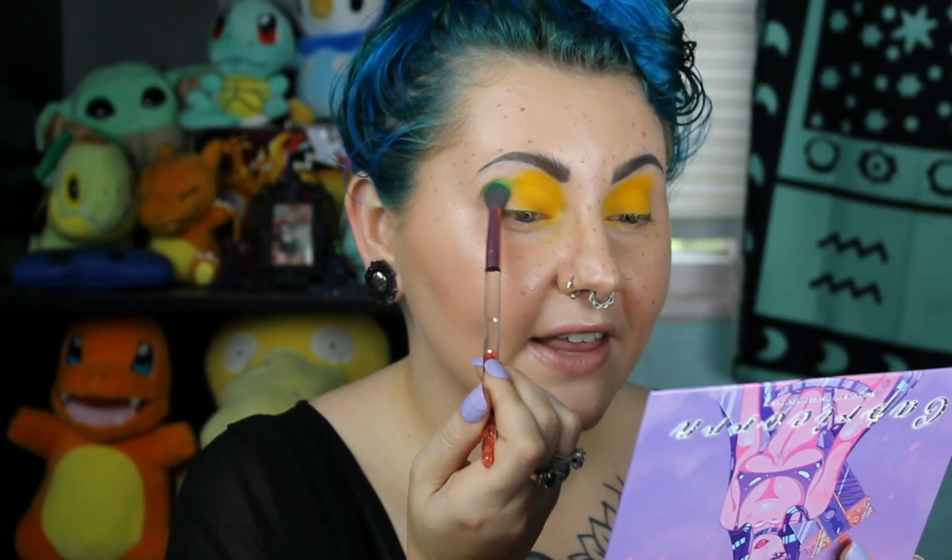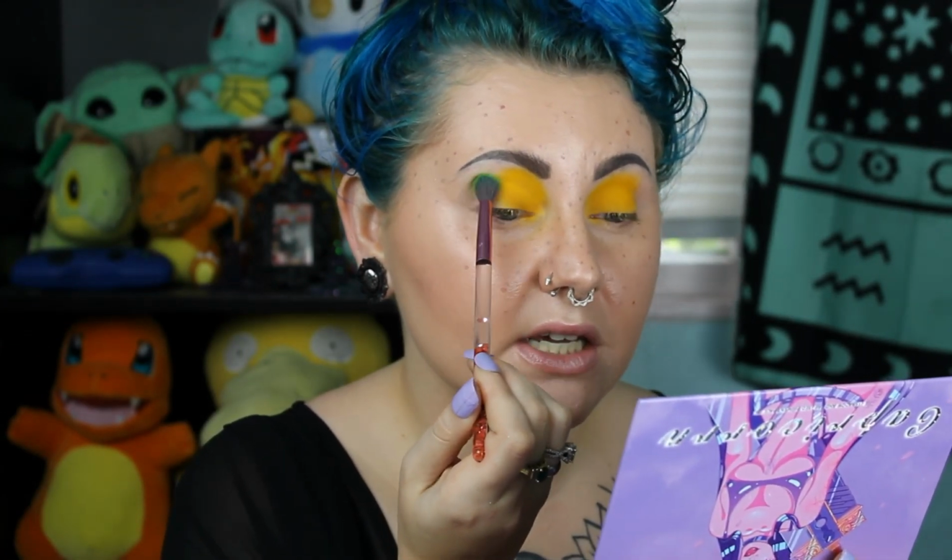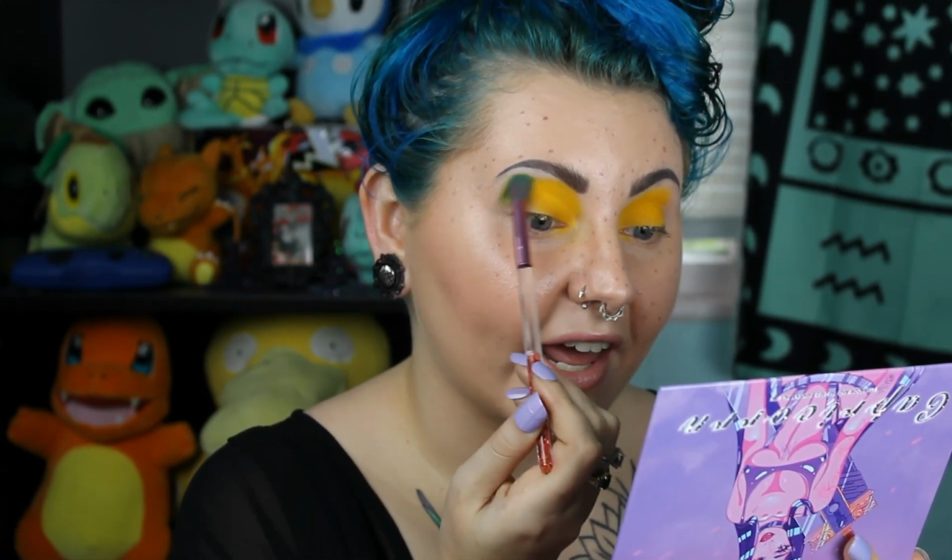I am now going to take this neon green shade Materia, which is the goddess of machinery from Final Fantasy as well, and I'm going to pop that shade in my outer portion of my crease, but I'm going to take that on this Glimmer brush. It's just a tapered blending brush. You're just going to pop that right here in the outer portion of my crease. It's so vibrant. I love this so much already. I am a little bit nervous of blending, but we'll see.